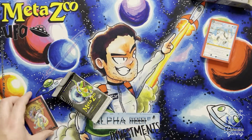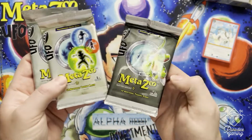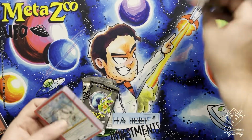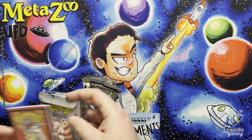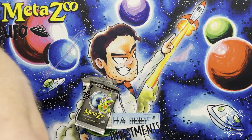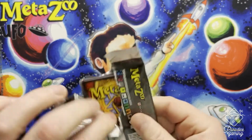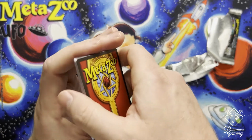Alright. And of course it comes with 3 packs. I think the pack art is pretty awesome as well. MetaZoo knocked it out of the park, as always. I'm not gonna open that. But yeah, like I'm saying, they knock it out of the park as always with their pack art, their booster box art. Alright, boom. Very first UFO pack opening for the channel.